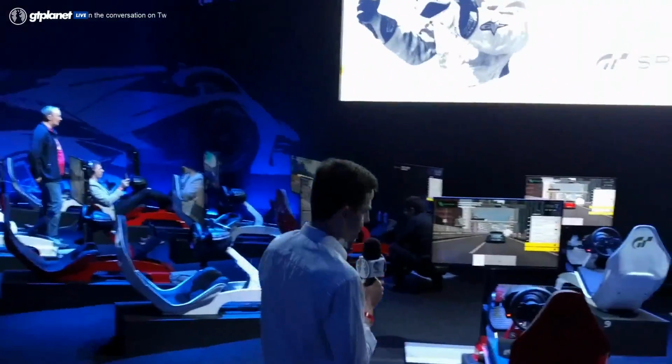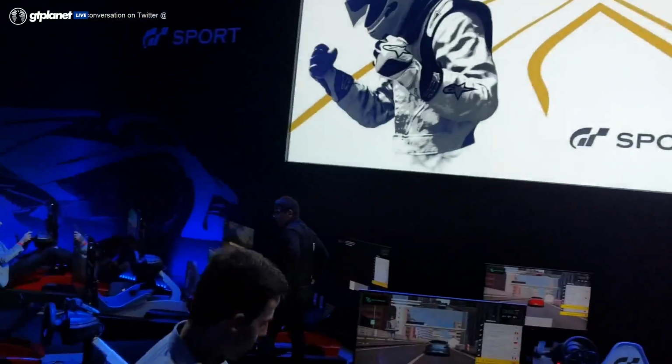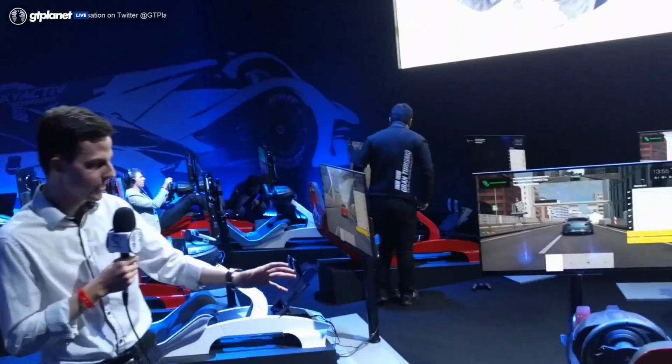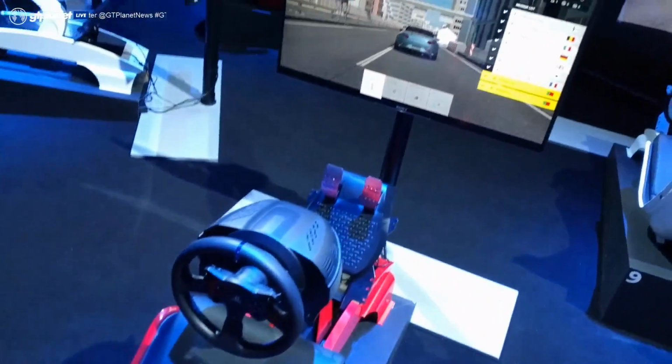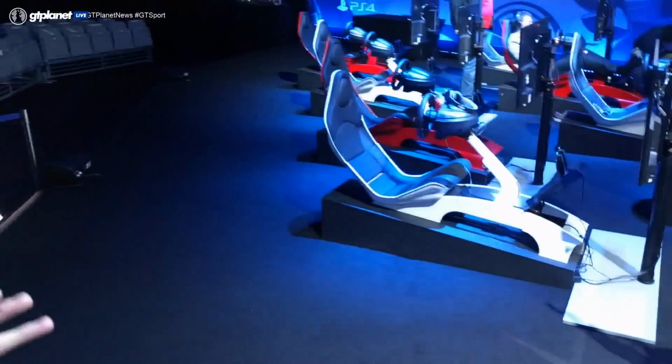So let's just pop up onto the stage. You can see, of course, the rigs that are available. Absolutely brilliant style of rigs, actually. Had a quick go on one of these just a few moments ago, and I have to say that the game is performing absolutely spectacularly. Very similar physics at the moment with this early build to GT6, but again, very, very nice to play indeed.